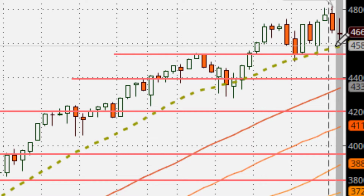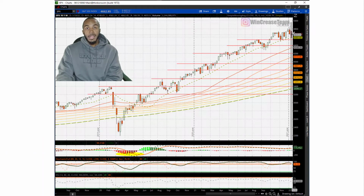First signal will be a break at the 20-day, and we have not had that yet. So we actually bounced off of that, we made a wick, and that's what made that spinning top. That's the S&P. So let's check out and see how the other indexes perform.